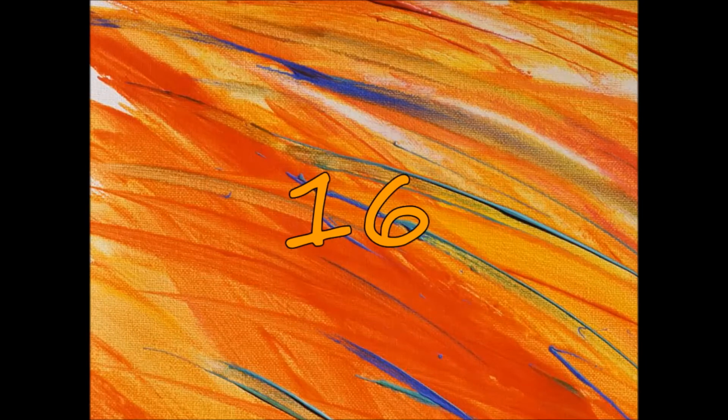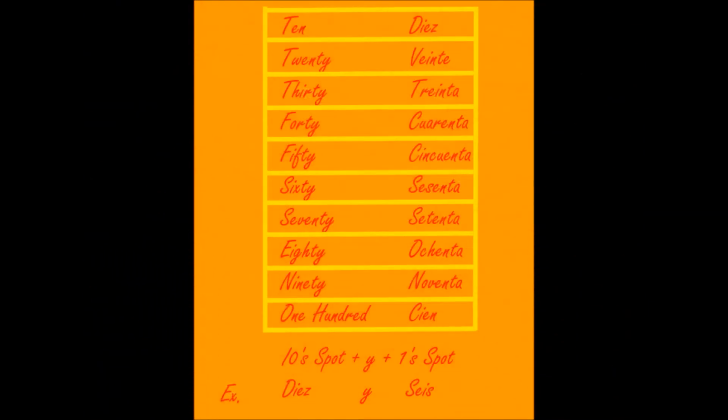Then, the numbers take a regular pattern, where we say a word for the tenth spot of the number, which we'll get to in a second, and then the one spot, which we just learned. The words for the tenth spot take a while to learn, so for time's sake, I've listed them here. Now that we know the rules, we can begin to say numbers.